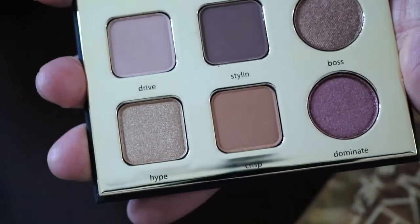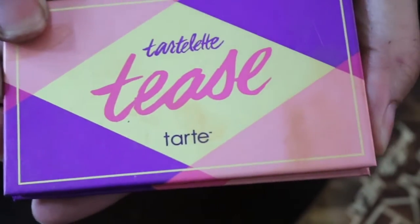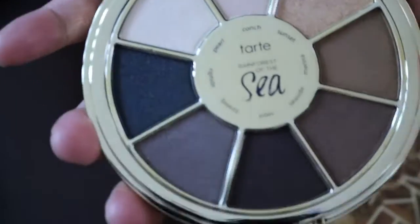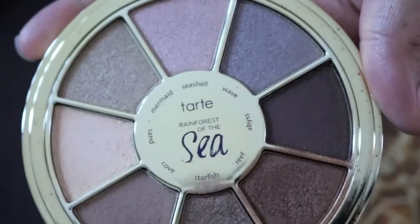Next up, we have a Tarte palette. This is a mini palette. Never used this one either. The colors are cool and shimmer. As you can see, the next Tarte palette I did use a little bit, but I am going to keep that palette as well because I do like it.